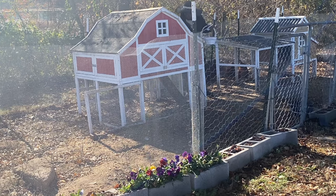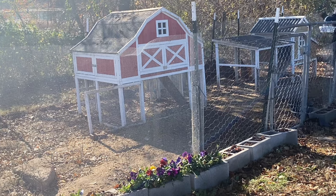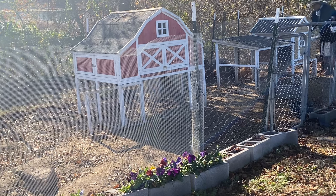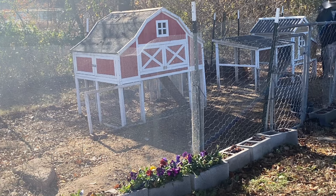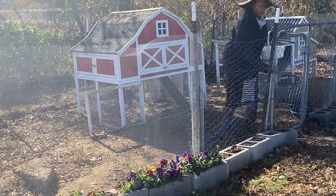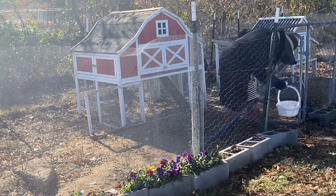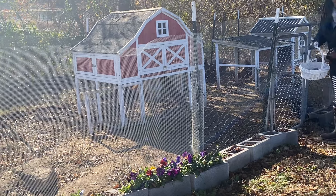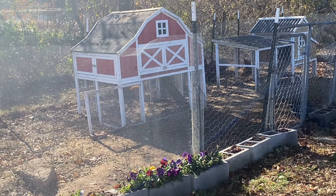Okay, we got two broken eggs over there. Okay. So we have 6 eggs and 2 broken eggshells. I can tell it was 2 eggs because there's more eggshells left than could have been for just 1 egg. So I'll let them finish that off.